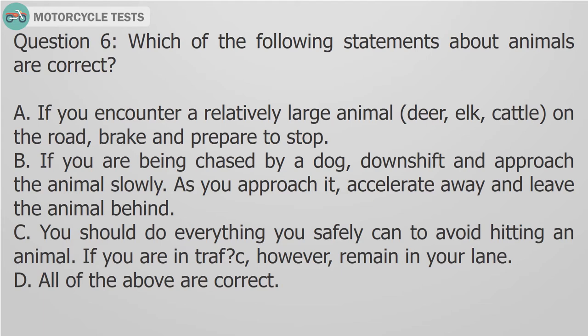Question 6. Which of the following statements about animals are correct? A. If you encounter a relatively large animal, deer, elk, cattle on the road, brake and prepare to stop. B. If you are being chased by a dog, downshift and approach the animal slowly. As you approach it, accelerate away and leave the animal behind. C. You should do everything you safely can to avoid hitting an animal.